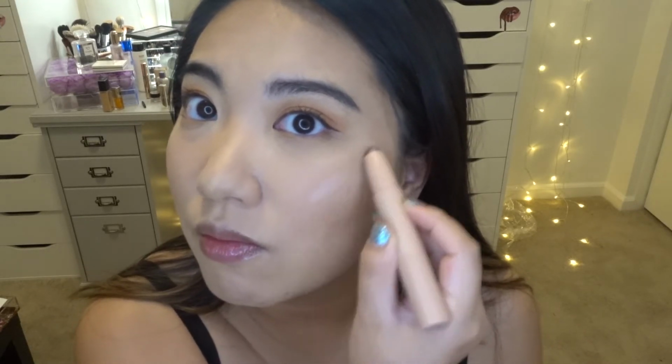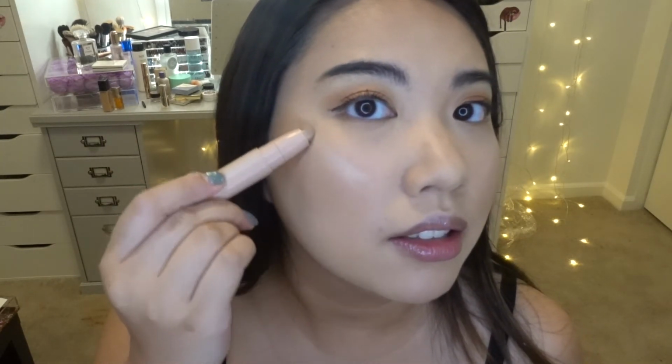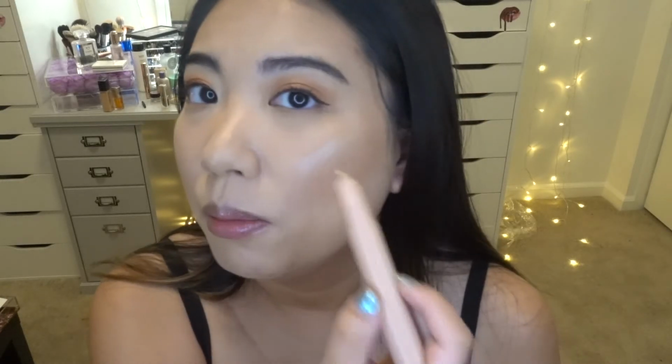So I'm only going to use the shimmer side because I have already concealed. I feel like this doesn't really show that much. Is that just me, or what do you guys think? See, it is very subtle. If you like a really subtle highlight, I think this will be good. But if you want a more blending highlight, I don't know if this is going to cut it.